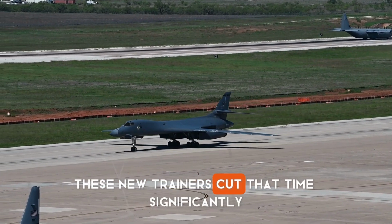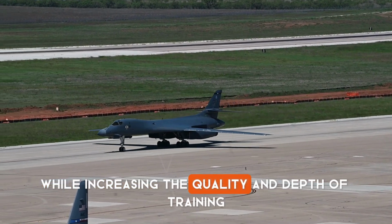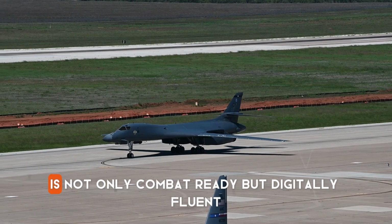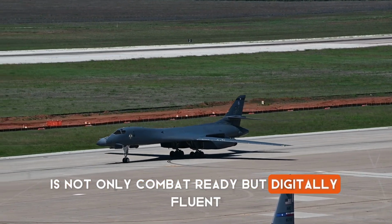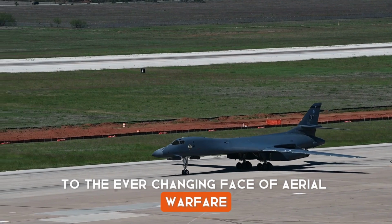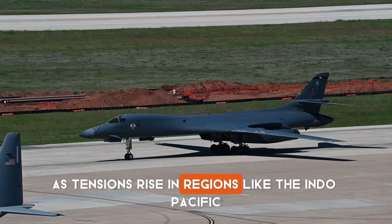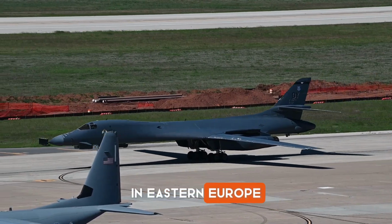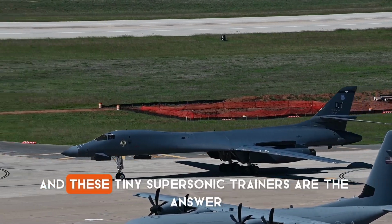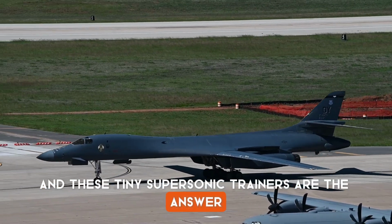These new trainers cut that time significantly while increasing the quality and depth of training, ensuring that the next generation of aviators is not only combat-ready, but digitally fluent and adaptable to the ever-changing face of aerial warfare. As tensions rise in regions like the Indo-Pacific and Eastern Europe, the need for rapid pilot generation is paramount, and these tiny supersonic trainers are the answer.